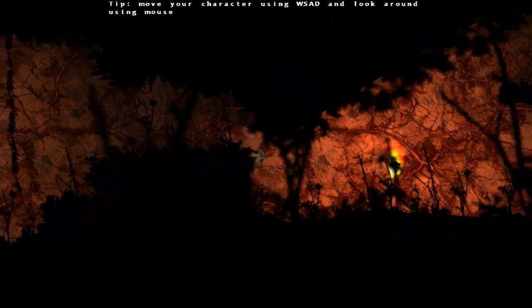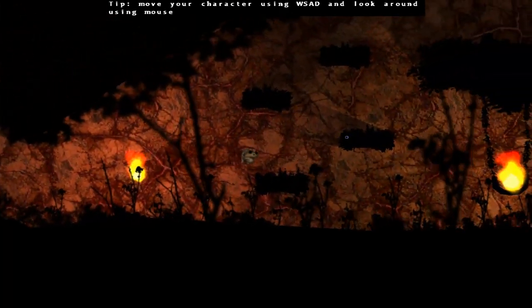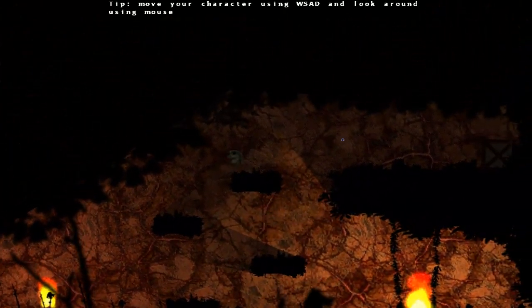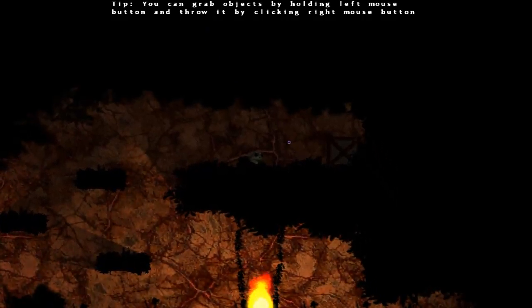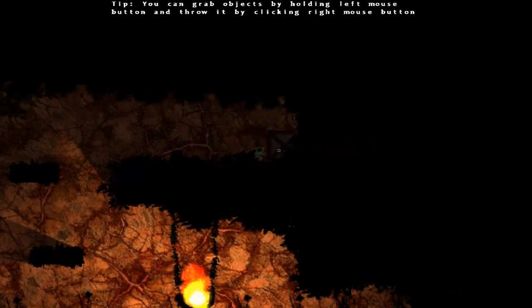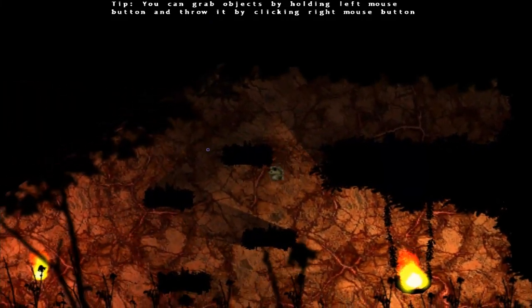And then we've got a whole physics element, which is, of course, à la Trine, or any number of other platformers that have used physics. In fact, even Limbo itself used physics. And we're using the WASD, as you can see by the text above us. We can grab objects by holding left mouse button and throw by clicking right. Simple enough. He's got quite an arm on him.